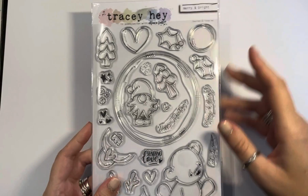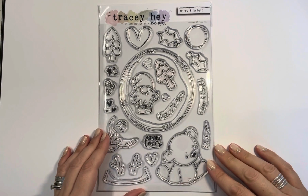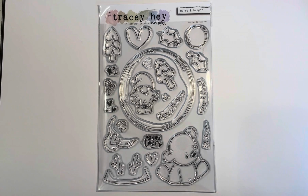The next one is an A5 set, so that was four A6 sets in total for this release. And the next one is Merry and Bright. Again, as I said about the Halloween set, I don't tend to make sets that are specific to one occasion. I don't like you spending your money on a Christmas set when you can't use it the rest of the year. So I like to do it in a way that can be useful to you.